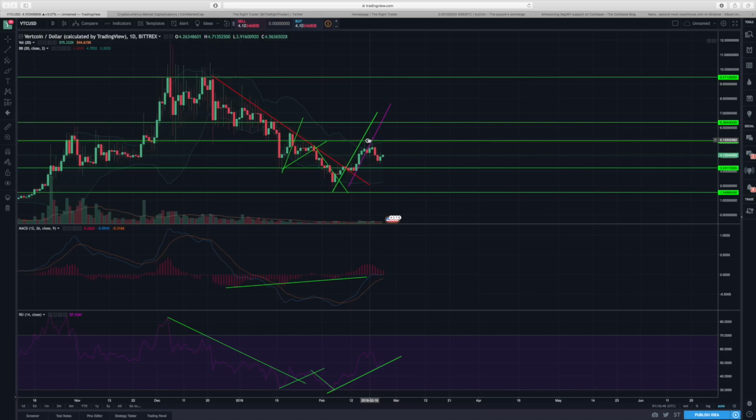And we actually managed to test $5 just a few days ago. That's something that I did predict. And now hopefully on the second time around, we'll be able to break above $5 and start moving closer to $6, $7 this time around. So definitely think we're going to see a bit of a recovery here for Vertcoin.